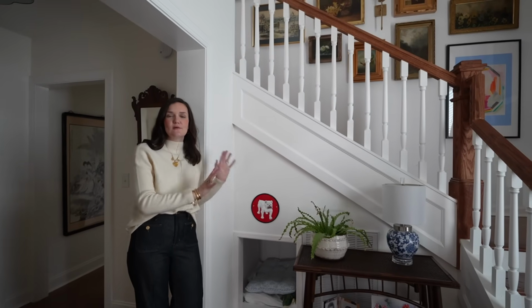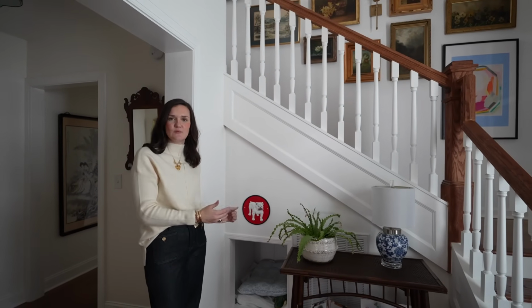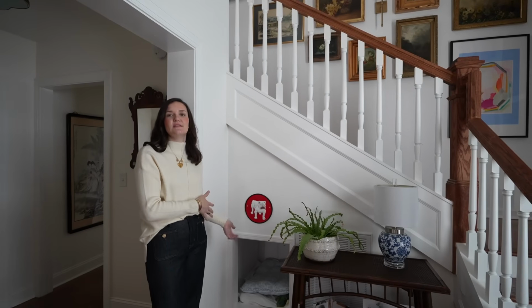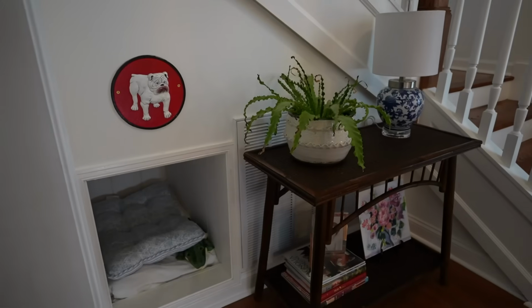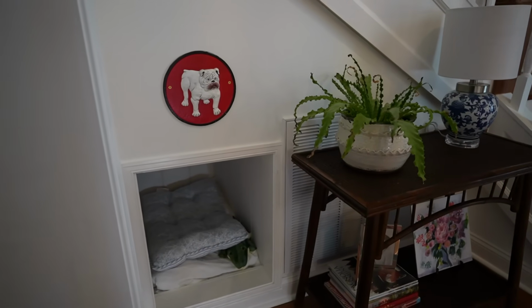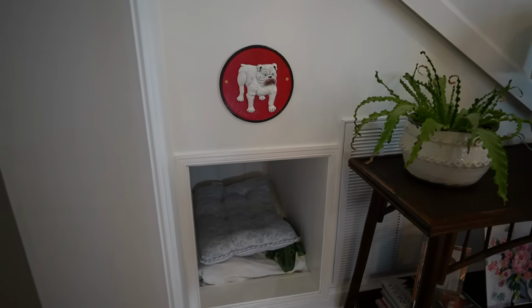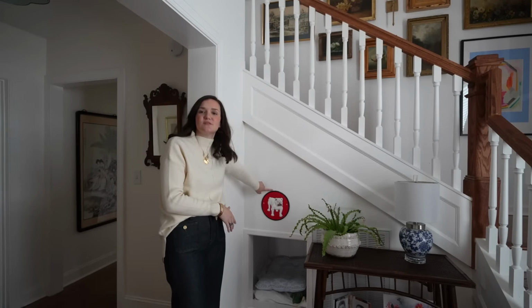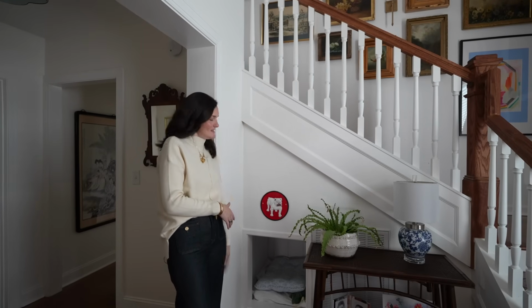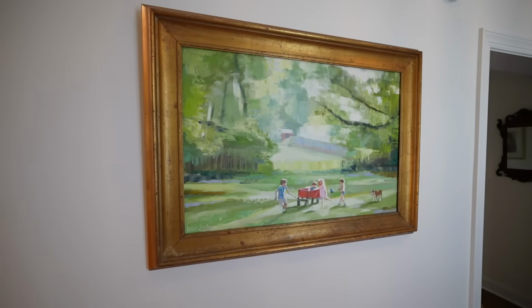So when we were building this area, we had kind of this weird dead space between the return and the end of the wall. And so we decided to make it what we call Bowie's hidey hole, which when she's not sleeping in someone's bed, she'll sometimes humble herself and sleep in there. But we put this little Georgia Bulldog on top of it, and it's just a really cool little quirk of our home.